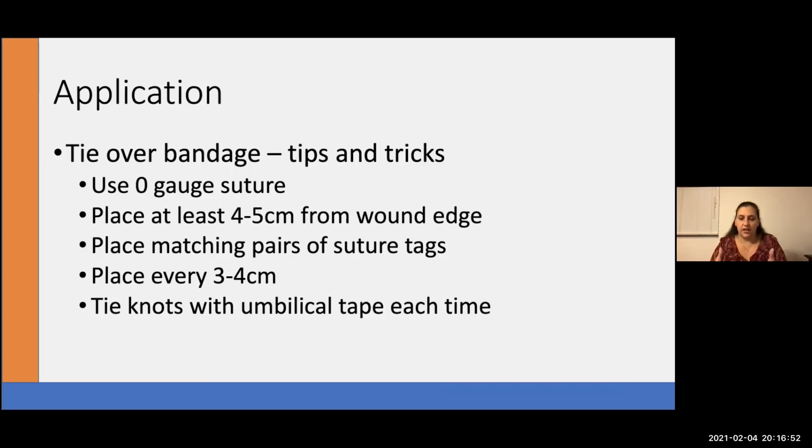What I see oftentimes as a mistake is people are putting them super close to the wound edge, and that's not going to help our wound edges actually adhere down. So we want to make sure we're far from those wound edges, and then place matching pairs, so you're always going to have an even number of suture tags. Place them frequently. It is nice to have more. You don't want a bandage to fall off. Last thing you want is to spend all this time and then have the owner come back 2 hours later, at closing time, and the bandage fell off and you've got to redo it.